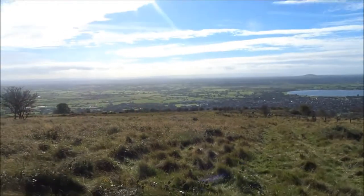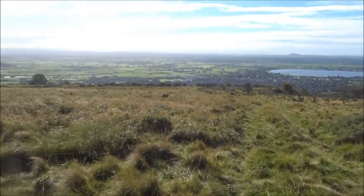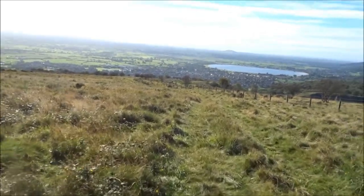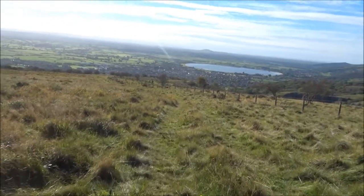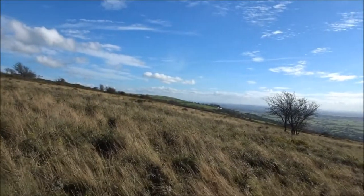Right, so we're going down through this field. I might have come in this field a long, long time ago. I might have done. I'm not saying this is going to help me avoid the slippery bits. It's lovely, isn't it? Lovely views.